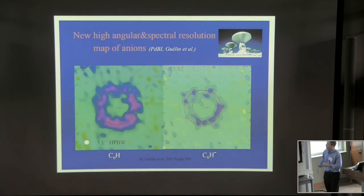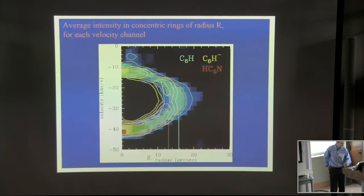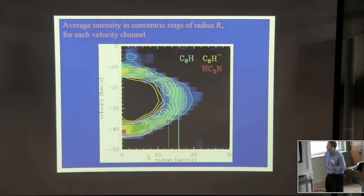This is, again, another slice through this source. And again, you see the same effect here, where we've overlaid the peak distribution for the negatively charged species as well. So this is not, perhaps given Eric's recent talk, perhaps there's another formation route, but it certainly doesn't appear to be consistent with this strictly radiative attachment mechanism.